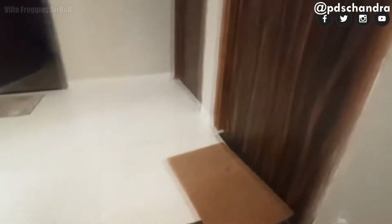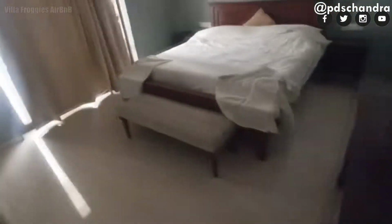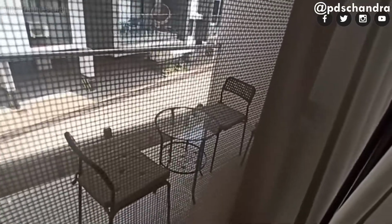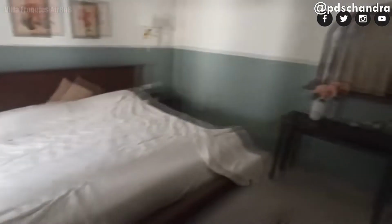There's a horizontal mirror where you can see your face, and then you can see what's happening in the lounge area. There you go. This is the bedroom, which you can see from outside. Very well done. It has an air conditioner. Every room has an air conditioner. There's a balcony outside with nice 3 chairs to sit down, have a coffee.